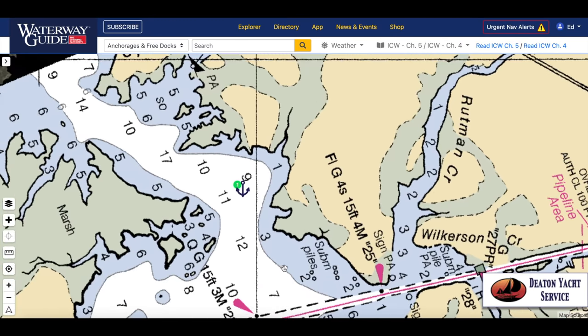You mentioned that you've seen some boaters, and I have as well, who have a tendency to pay attention to their chart plotters as if they're playing a video game as opposed to looking out the window.